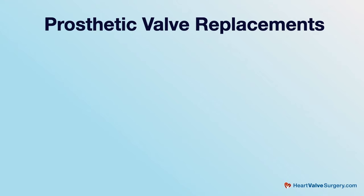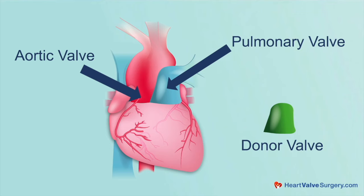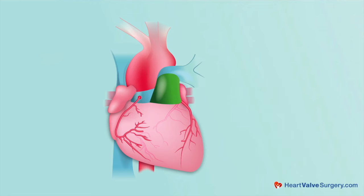Adam, when your aortic valve doesn't work anymore and needs to be replaced, you essentially have two big options. One is using a prosthetic valve, and that can be either an animal valve or a mechanical valve. And the other alternative is the Ross procedure. Now, what is a Ross and how is it different? Instead of using an artificial valve off the shelf, we actually use another valve in the heart called the pulmonary valve that we put in the aortic position to replace the diseased aortic valve. And then we replace that pulmonary valve with a human cadaveric pulmonary valve. So it's a bit like a domino operation.